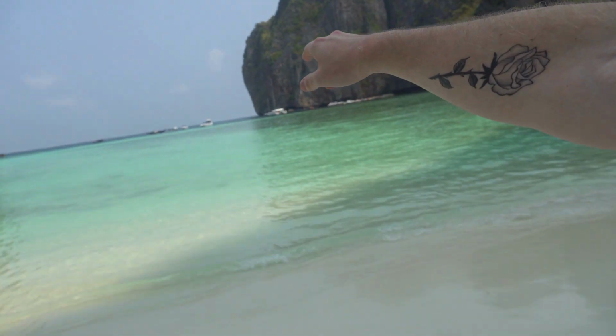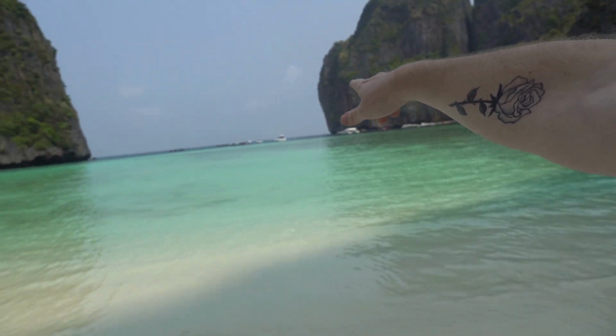Just landed in Maya Beach. This beach was closed for 6 years due to too much tourists coming in and destroying the corals and reefs and all that. So all the sea life pretty much disappeared. So they closed it for 6 years and you were only allowed basically to go where those boats are. But they've only just recently opened up back to tourism.